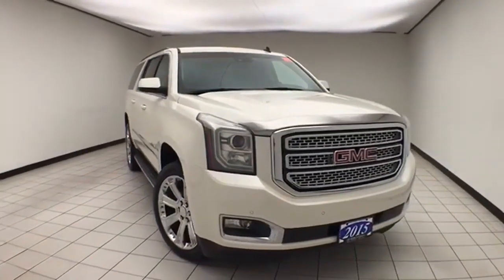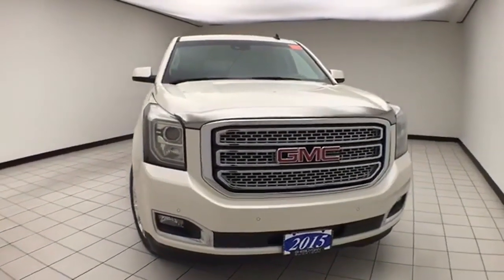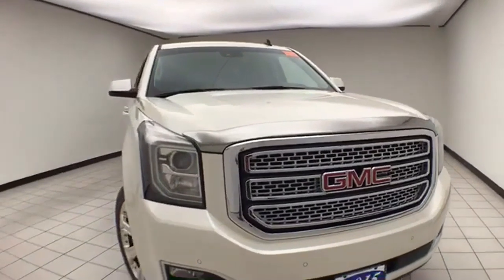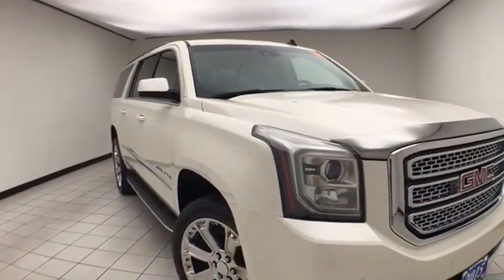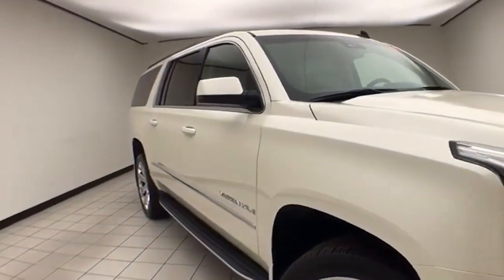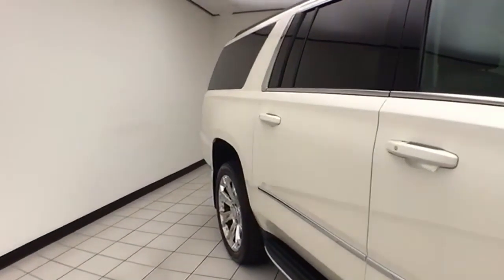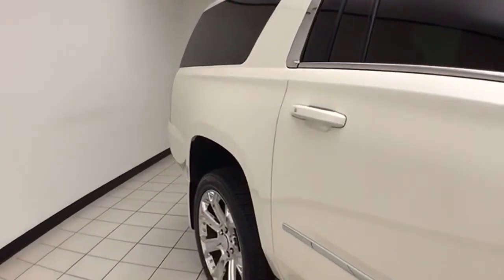Today's special is a 2015 Yukon XL SLT 4-wheel drive, stock number Z9618XX. Only 53,000 miles in this Yukon. Comes to us with a clean AutoCheck history report. White diamond in color.